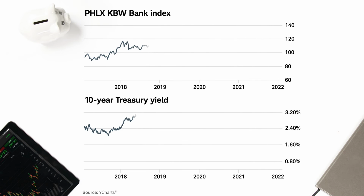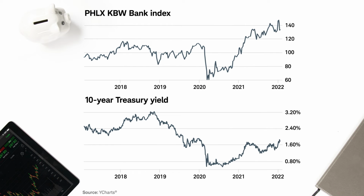Rate hikes can affect specific stock sectors in different ways. For example, financial stocks, and more specifically bank stocks, tend to perform better when interest rates rise because it allows them to charge borrowers more. Notice how the PHLX Bank Index tends to move with the 10-year yield. Of course, past performance doesn't guarantee future performance.